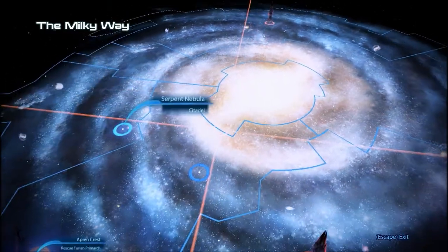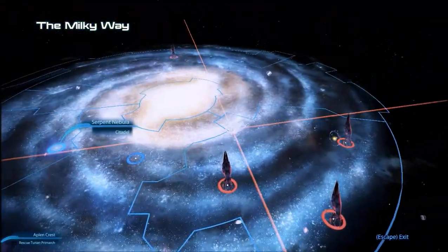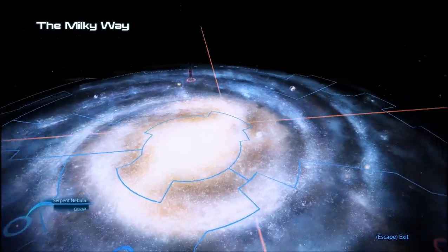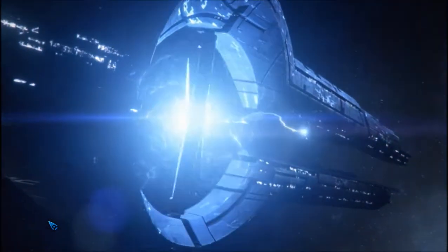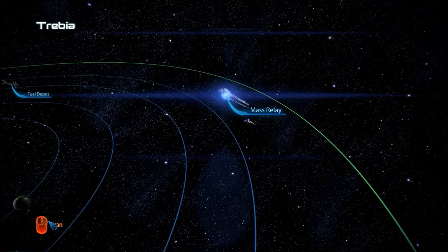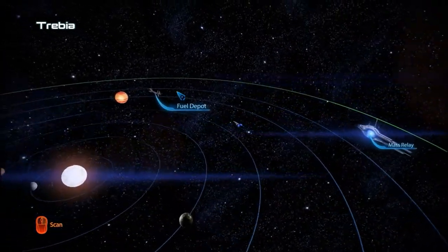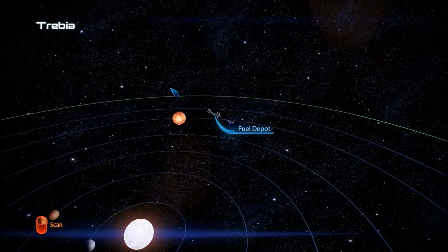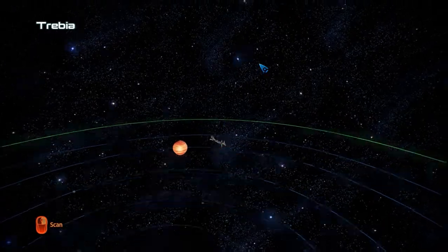Okay, it looks like we are about done searching these random systems. Unless, was there one over here? No, it's closed. Okay. Yep, we're done. Let's go to Palaven. Or at least... Okay, it's very noisy. At least hop over here. Oh, it looks like there's some external systems. Okay. We'll search those first, and then we'll go to Palaven. 5 fuel. Excellent. Let's go.